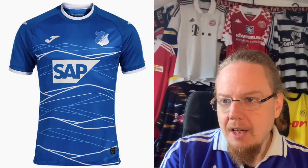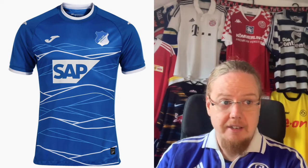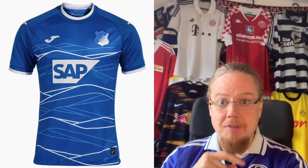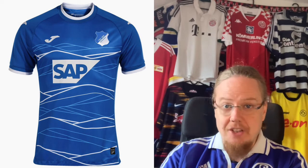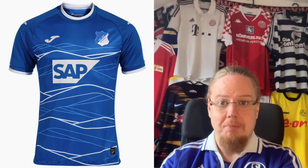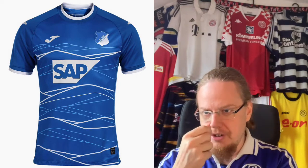Now, going to Hoffenheim, Joma, I think it's the only Joma team in there. We have many Nike teams, and then it's rather here and there a few other suppliers, but we have quite a few suppliers there. I actually like this one. They went back to a more regular blue with white. It does a better job than the Bayern jersey, although it is very reminiscent of the Bayern jersey.